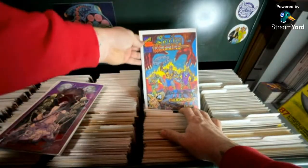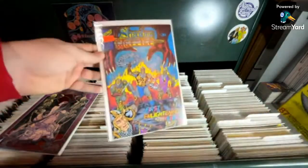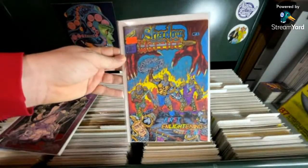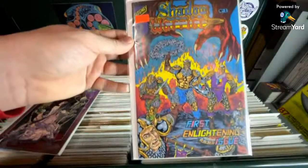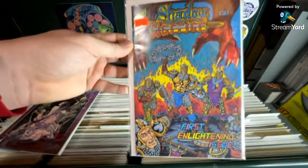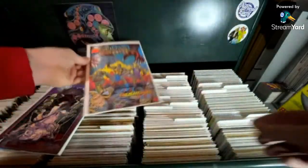Gateway Comics, another one of my favorite covers from all this 80s and 90s independent stuff. Love this cover. Love the colors on it, everything about it. It's really, really great.